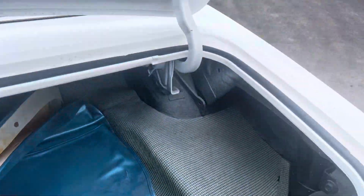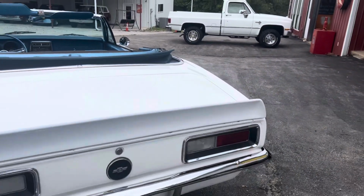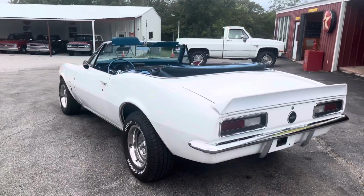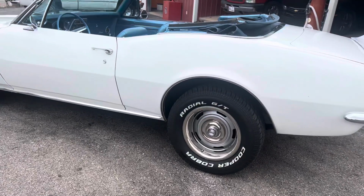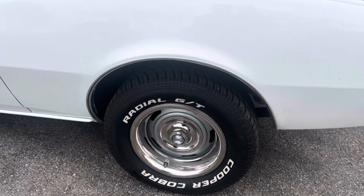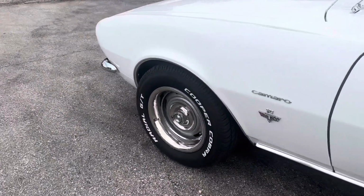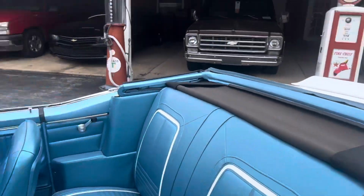Very solid, no rust issues of any kind. Nice weather strip throughout. Tail lights, headlights, all that stuff works. Nice chrome bumpers. Really nice 15x8 radial wheels. Got the Cooper Cobra radial tires. They're 15-inch. This car is just snazzy nice inside and out.